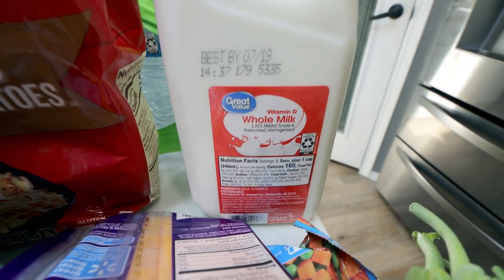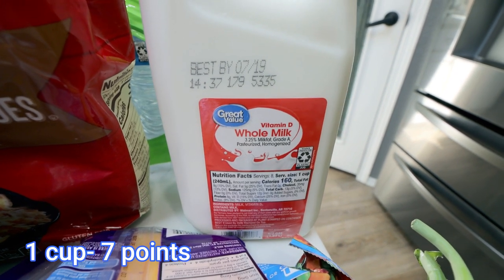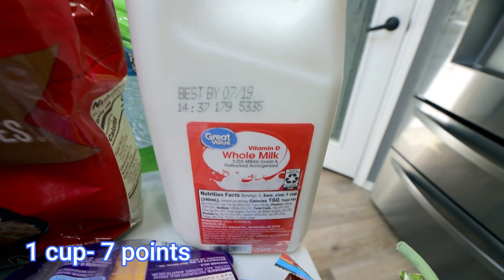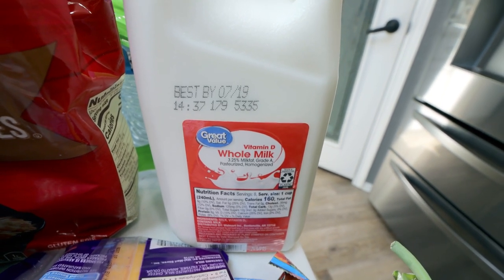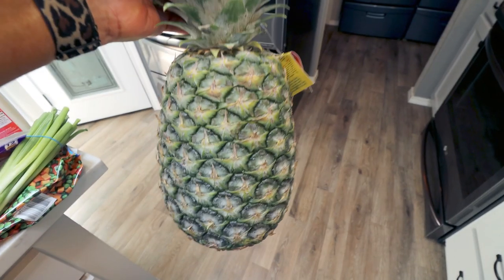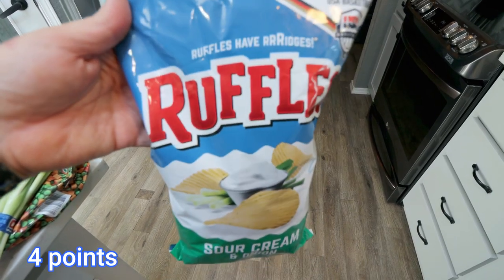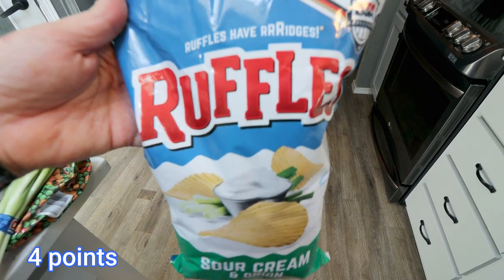Small container of whole milk. I need whole milk for a couple of dinner recipes. I generally will substitute half and half in a recipe for whole milk. It's a lot less calories, points, and fat, and you cannot tell the difference. A beautiful pineapple for my lunch meal prep. These Ruffles sour cream and onion chips, these are for our barbecue for 4th of July.